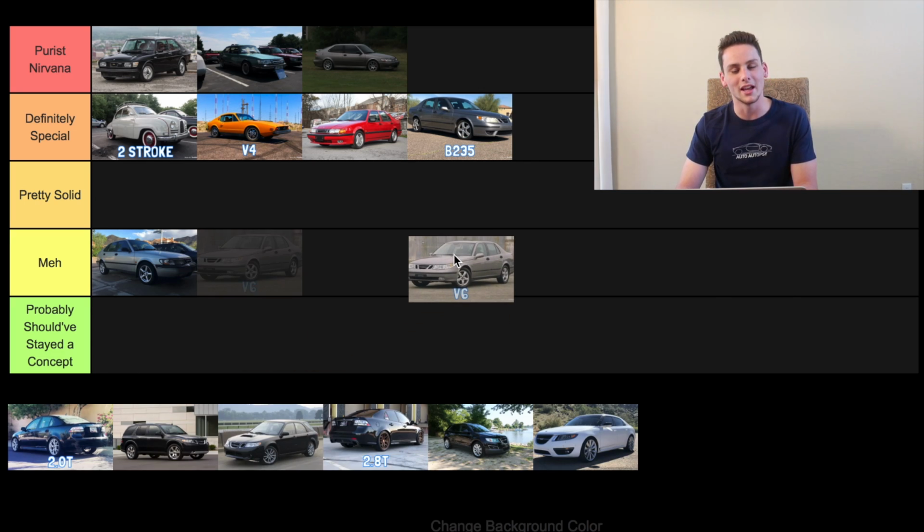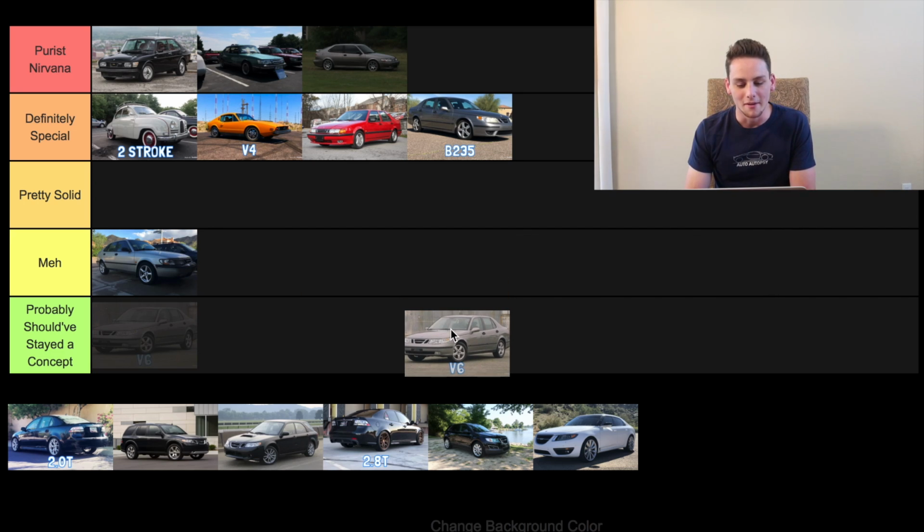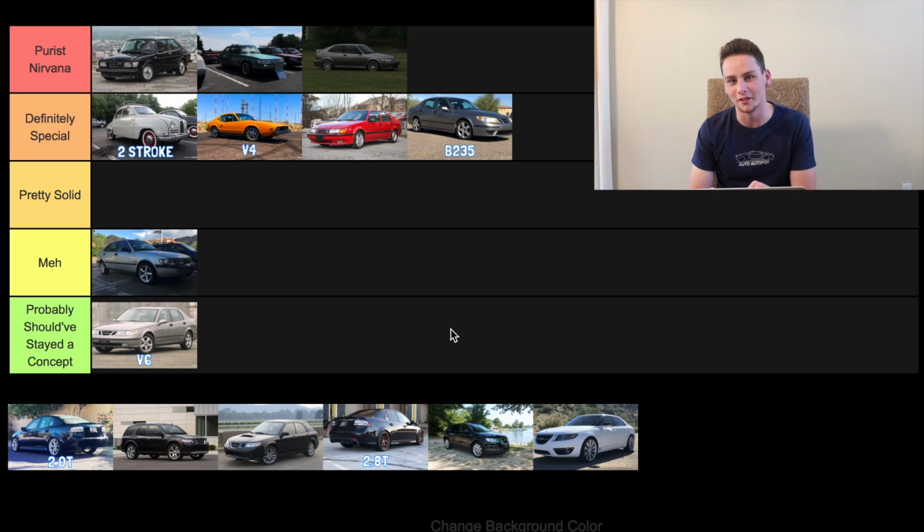Next up, we have the V6 9.5. Now, you V6 9.5 owners are not going to be happy with this, but probably should have stayed a concept.